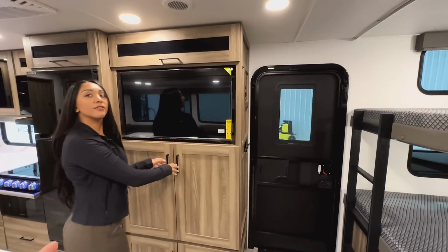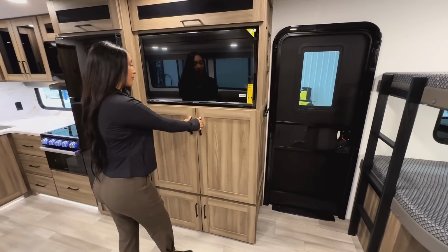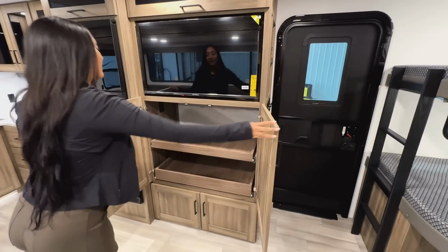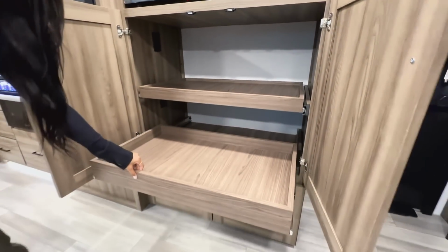Now, a lot of brands may put a sound bar or fireplace here, which looks cool at an RV show and stuff like that. But not here. Here you get practical storage space that is just huge with these pull-out shelves.